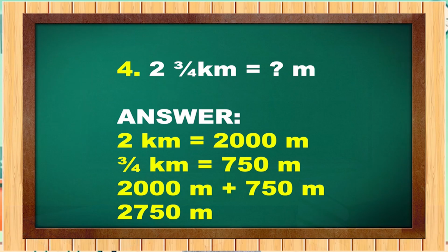Now we add 2,000 and 750, and we would get 2,750 meters. Therefore, 2¾ kilometers is equivalent to 2,750 meters.